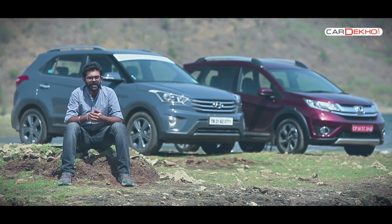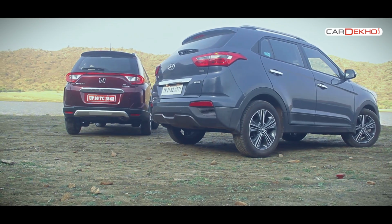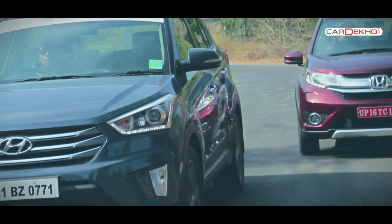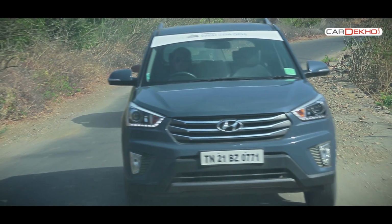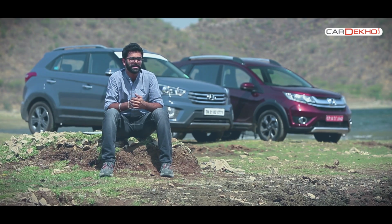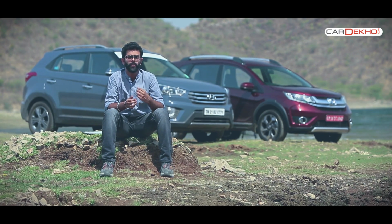The Creta, on the other hand, although an expensive proposition, has a lot working in its favor. The features list is longer and the interiors are better built too. And most importantly, the engine feels a lot more enthusiastic and refined with NVH levels well within control. Although it doesn't handle as well as the BRV, it is clearly the better SUV of the two and definitely worth every penny.